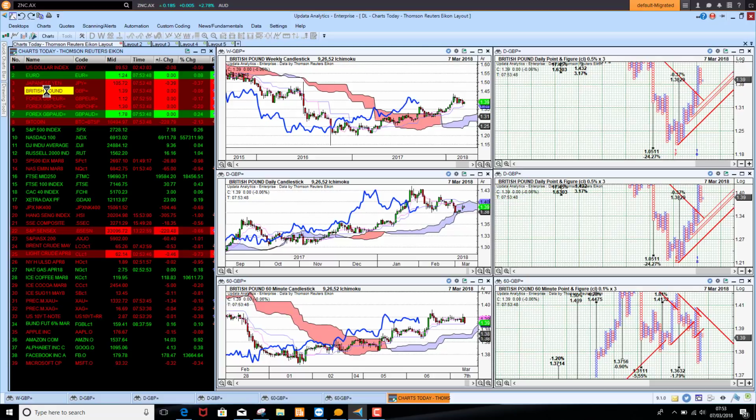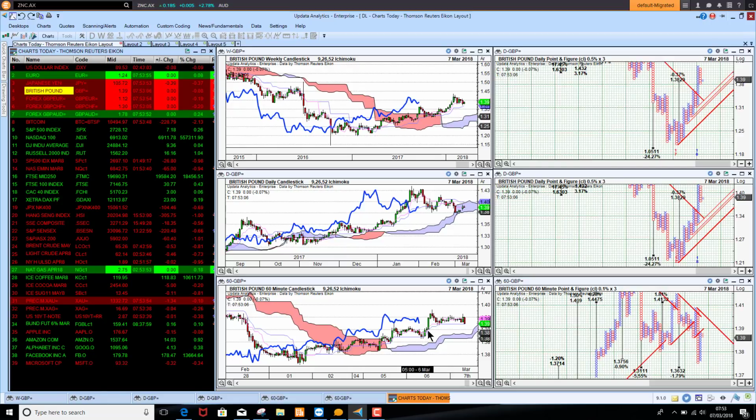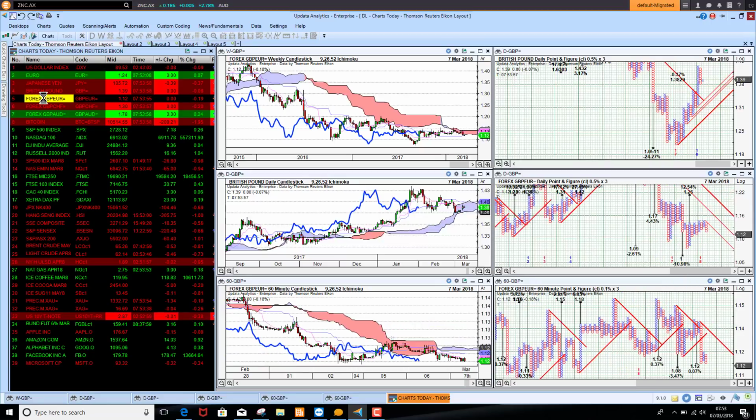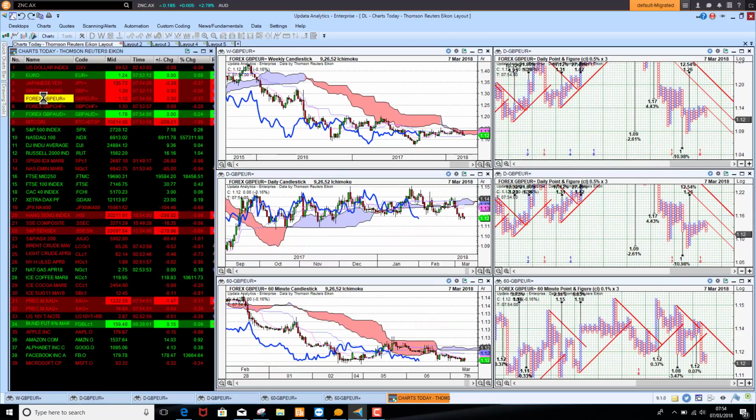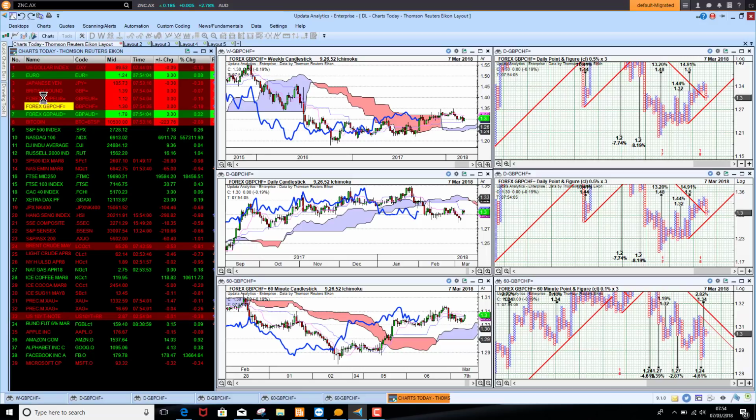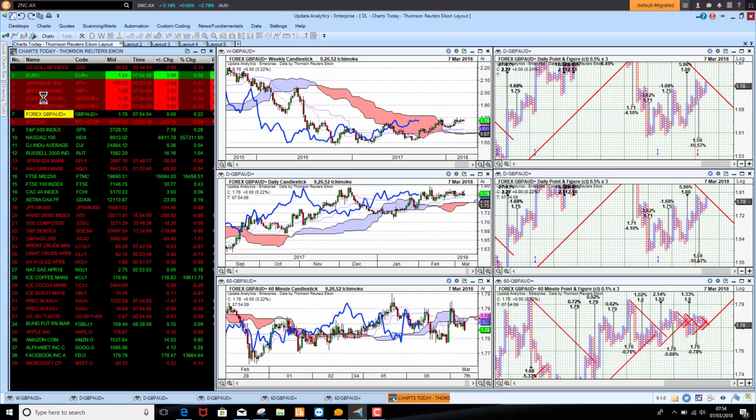Sterling looking a bit stronger on that weakened dollar, but still bearish on this point and figure chart. So as much as we've recovered a little bit, we've struggled to get back into the 140s. And against the euro, we're seeing sterling lower as well. And against the Swiss franc, we are holding a bullish trend here, but lots of downside targets on the short-term chart. And against the Aussie dollar, fairly flat, sitting at this 178 level for quite some time now.